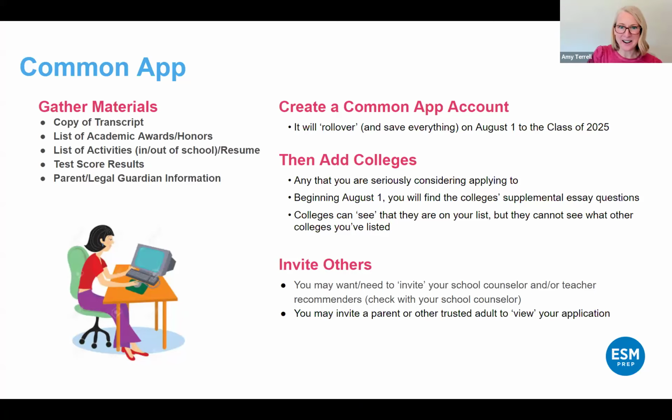Hey, so the Common App. The Common App is a great way to use your summer. And what I always tell students is check off all of those boxes you can before August 1st, when Common App goes live for every college in the country. Before you start school, before you're inundated with supplemental essays, make sure you get your transcript from school. List out all of your academic honors and awards, and do your activity list. That includes not just your activities in school, but out of school.